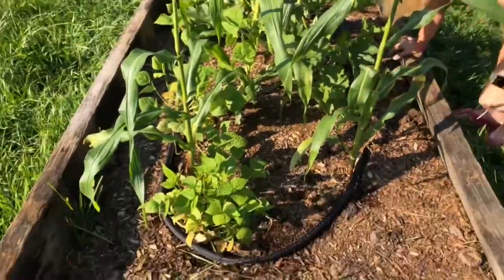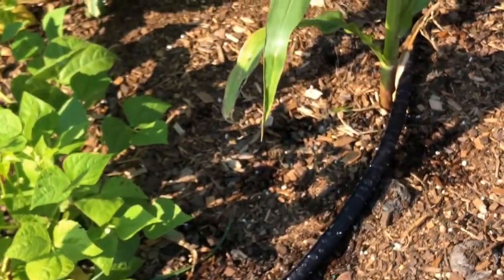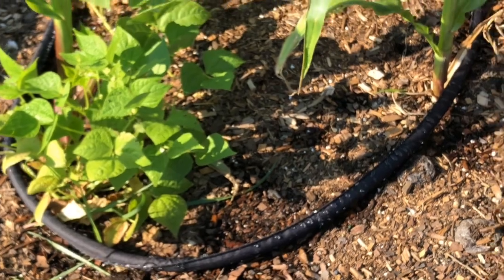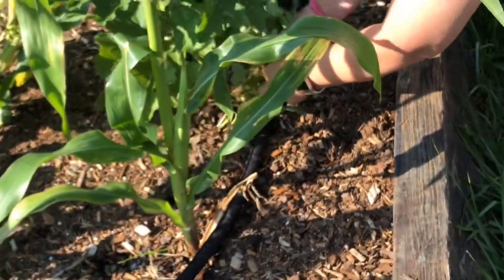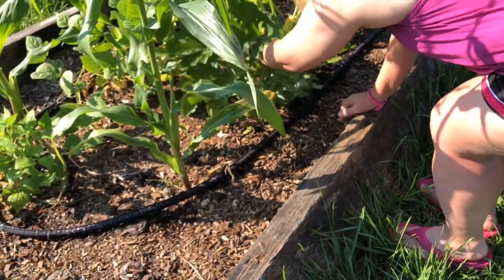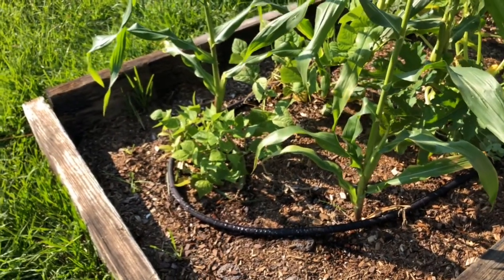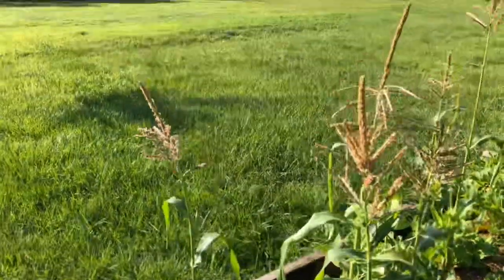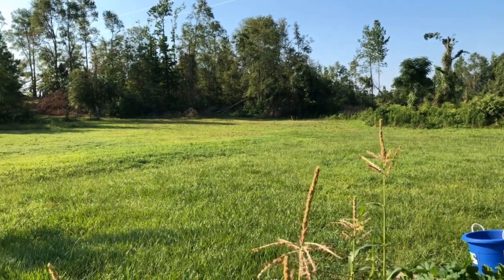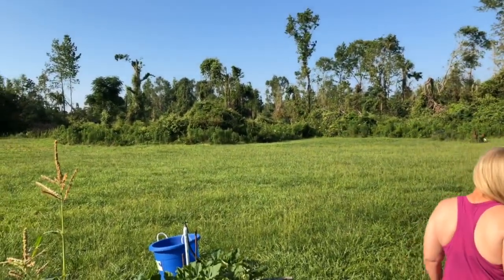Socoho seems to be doing quite well. Not sure how well the camera's picking this up. Brian was able to cut that back part down. That was all overgrown a couple of weeks ago. And then the pond's gonna end up going back here.